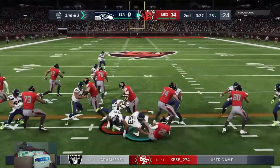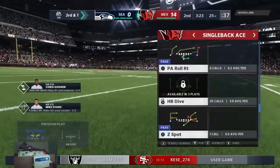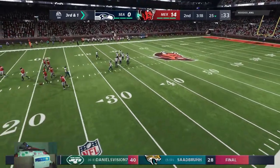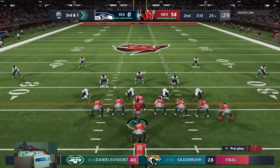They'll run with Fournette, and this won't be enough to pick up the first. A gain of 2, 3rd and 1. Ladies and gentlemen, that is a force of nature at the defensive tackle position. Yes, he's as big as they come, but still plenty agile. He's able to make a nice play there to swallow up the ball carrier.